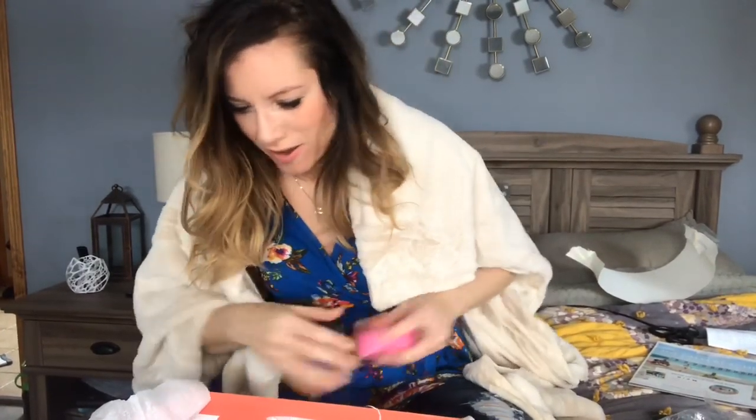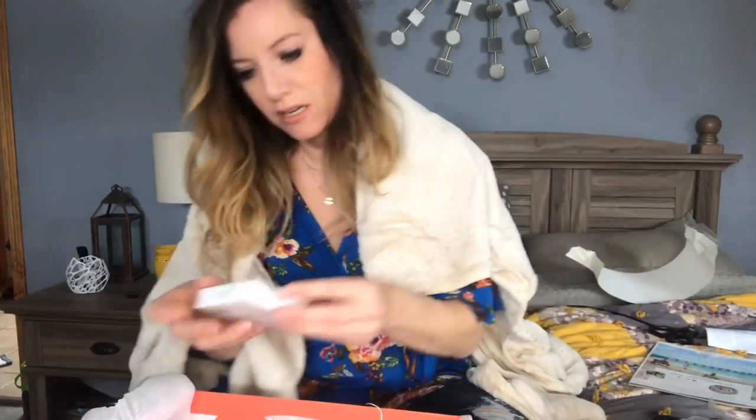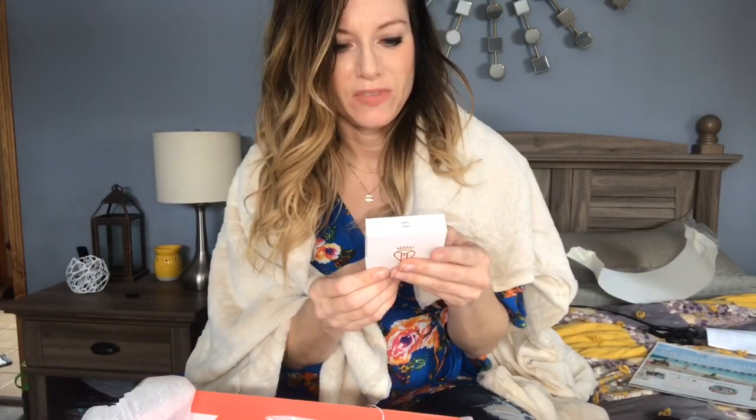Okay, here is, oh, this is the other one that I requested. This is the Monroe 3D Silk Lashes. Okay, I have a confession. I have never used false eyelashes before. So I'm going to do a separate video with these, and you guys can put these on with me. So we will do that in another video. The lashes.